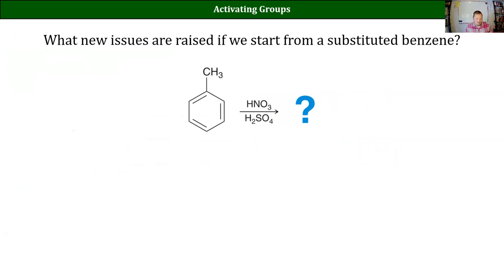So what is going to happen if we already have something attached? This is where things get a little bit interesting. If we're going to go through this reaction, what product are we going to see? We're going to wind up adding a nitro group onto there. Are we going to see only one product? Probably multiple. I don't know if you can be that specific with where you're going to attach the nitro group.